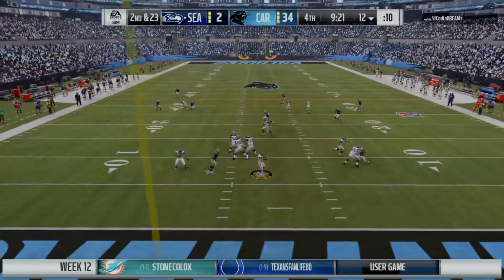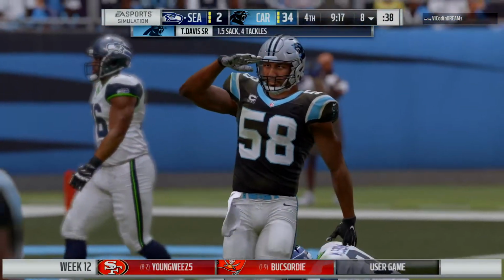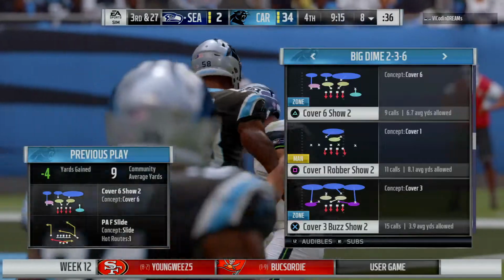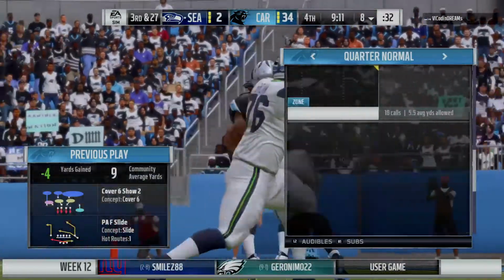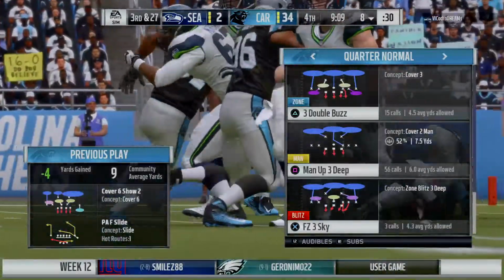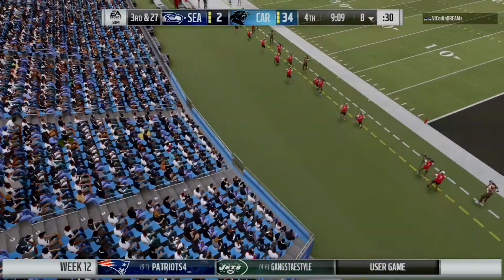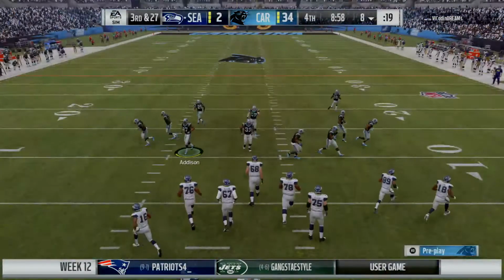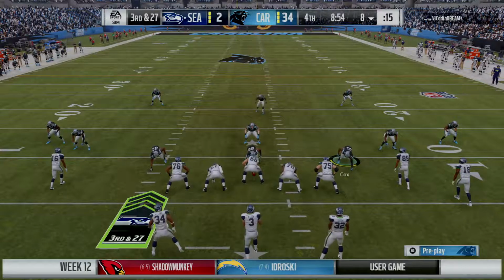Play action. Now Wilson, in trouble here, and down he goes, back at the 8-yard line. Thomas Davis in there to record another sack, their 6th of the afternoon. Wilson and the Seahawks looking for something big following the sack. It's 3rd and long here.